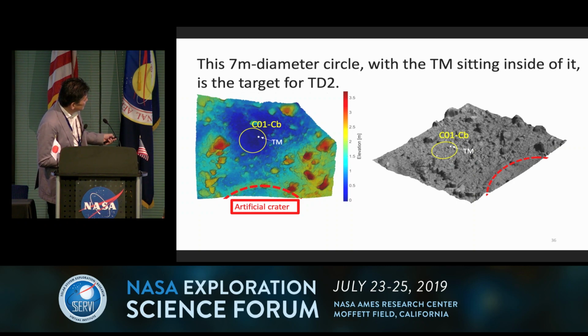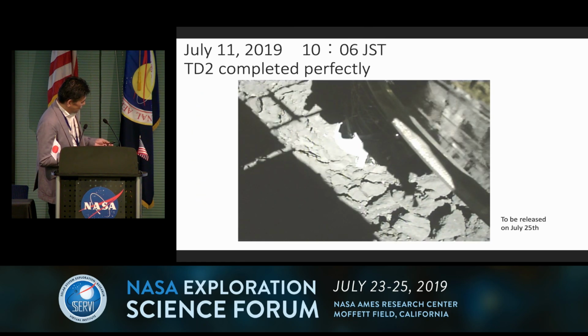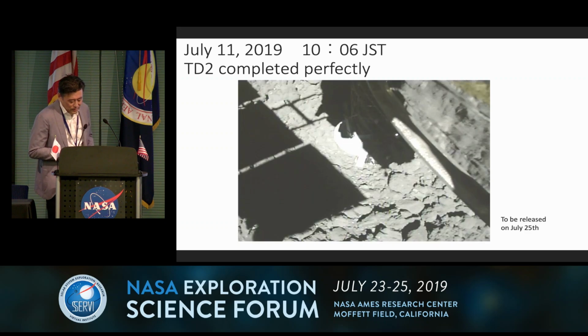Nice location, nice placement of the target marker, and the size of the landing ellipse is a little bit larger than the first touchdown. So we did kind of anticipate this, but it did. Second touchdown completed perfectly.